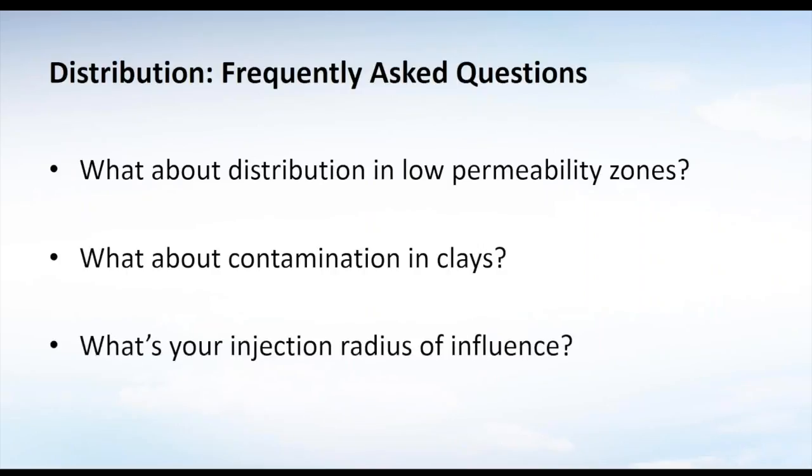So there are quite a few questions that we get regarding the distribution, and a couple of those would be, well, what about the distribution in low perm zones? And how can you address contamination in clays? And what about the radius of influence? And I think to answer these questions, we need to look at where we really want to be putting the PlumeStop, or where we need to be putting it.